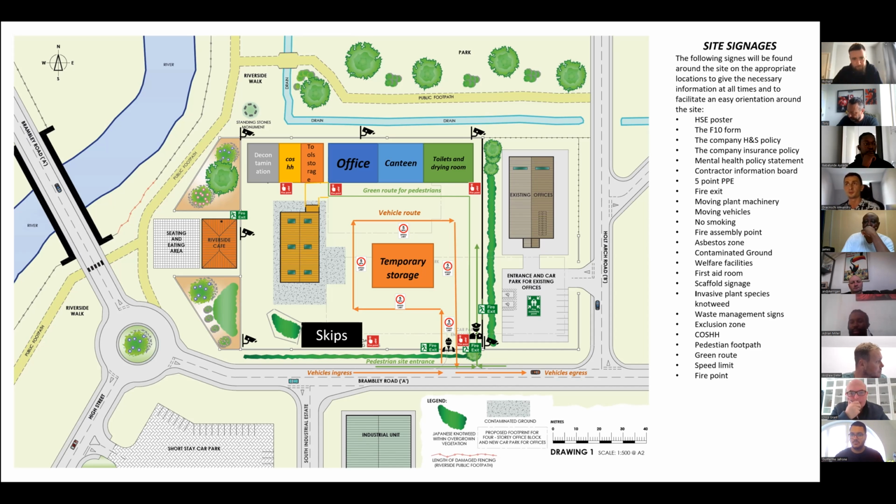And around the site, you're going to find all the relevant signages based on your location, and you're going to find signs like 5-point PPE, fire exit, moving plants, machinery, moving vehicles, no smoking signs, fire assembly point, asbestos zone, contaminated ground, workshop facilities, first aid room, scaffold signages, invasive plant species, waste management signs, exclusion zone, COSHH, pedestrian footpath, green zone, speed limit, fire point, and many others based on where you are and what the requirements are.